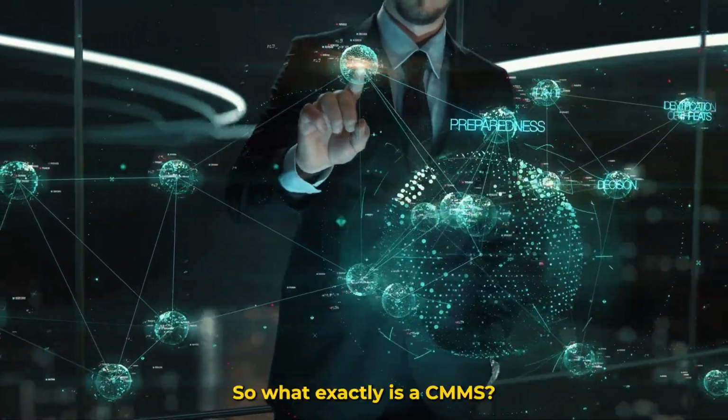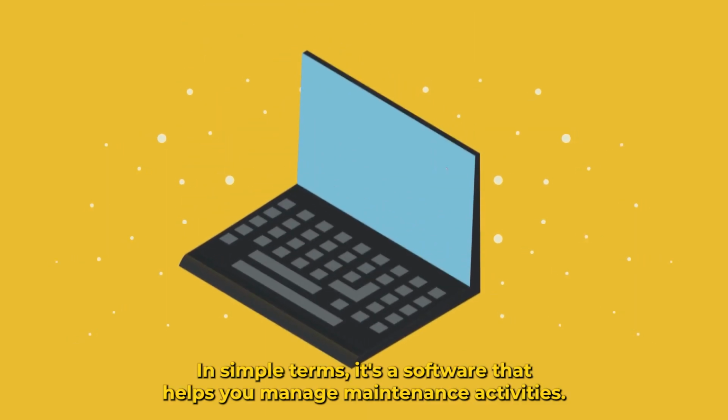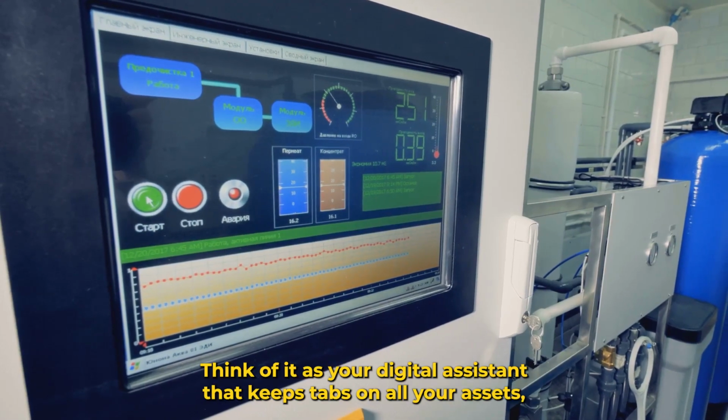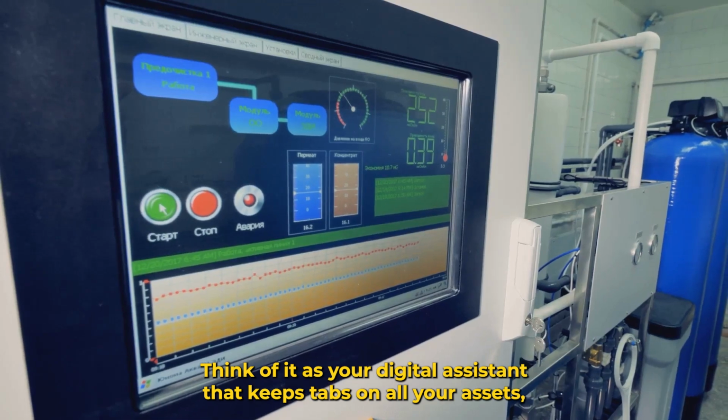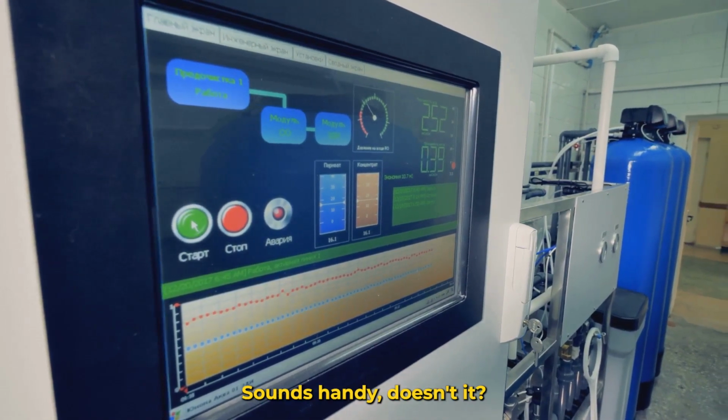disaster recovery. So, what exactly is a CMMS? In simple terms, it's a software that helps you manage maintenance activities. Think of it as your digital assistant that keeps tabs on all your assets, schedules preventive maintenance, and tracks work orders. Sounds handy, doesn't it?